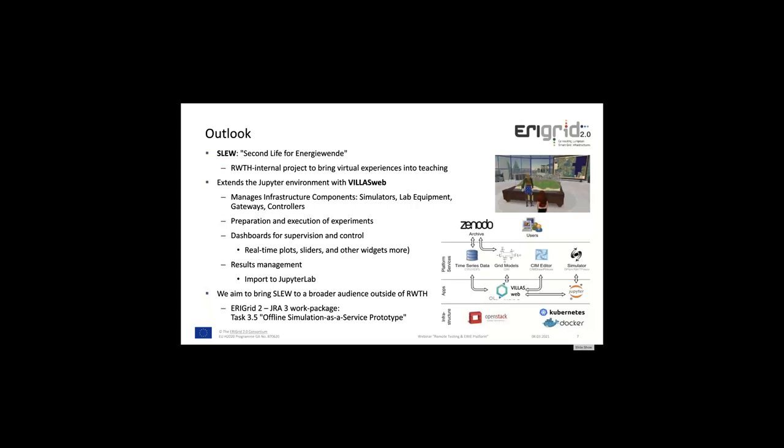And the idea was that we build a simulation tool, not exactly using the Second Life game, but have an experience for students which is very similar to it. And to do that, we extend the Jupyter environment. We add our VILLASweb tool, which is a tool which allows us to manage simulation scenarios. So we can have multiple models, we can have multiple simulators, and VILLASweb is managing all of that. So we can assign a model to a simulator, we can execute the simulation then, and we basically also have a database of past simulations and their results.